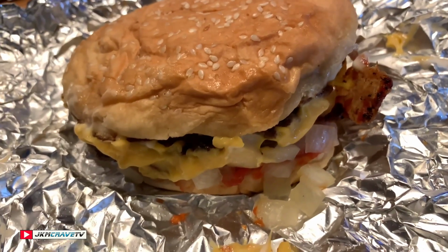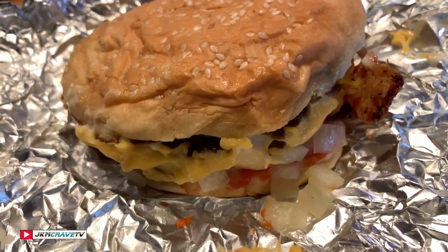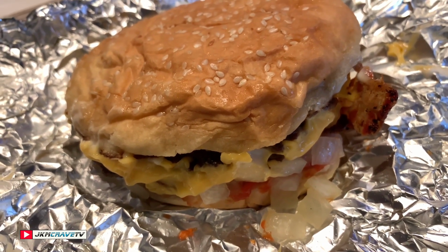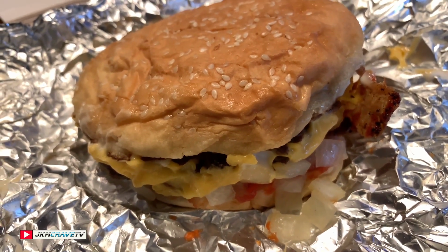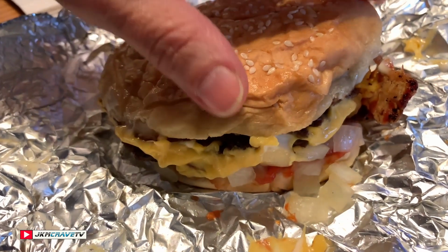Wow. Would you guys like a close-up? Let me take you guys in for the much-deserved Five Guys close-up. Alrighty, and here it is in all of its fine glory, the bacon cheeseburger from Five Guys, and we got extra cheese on it. All right, we're going to pop the top and show you what's inside.